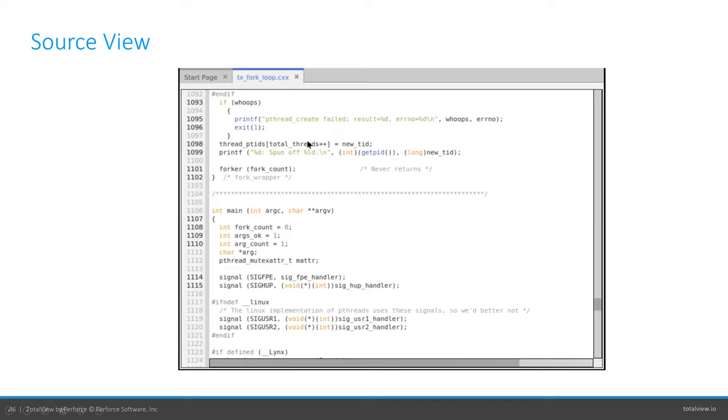The source view gives you a view of your source code, as you'd expect. Currently, we only show the source, whereas in the classic user interface you're able to see the source and the assembly code side by side. So if you need to look at the assembly code, you'll need to use the classic user interface for the time being. Over here on the left, you can see the line numbers, and the line numbers in bold are the ones you can set breakpoints on, as they are executable lines of code.